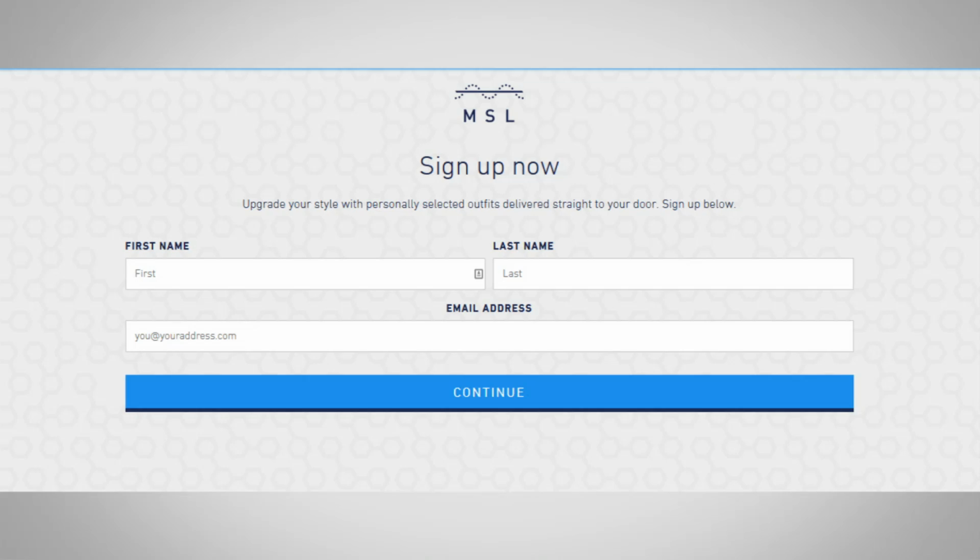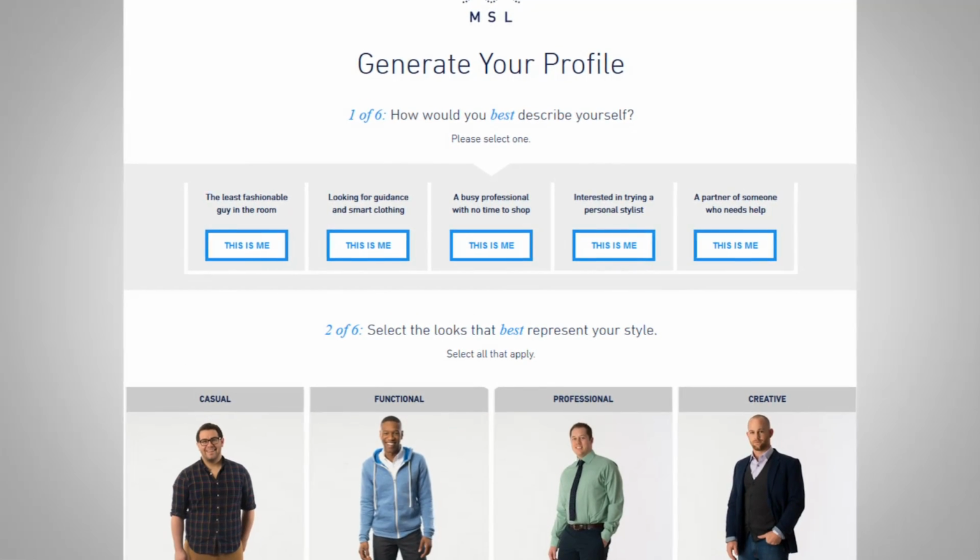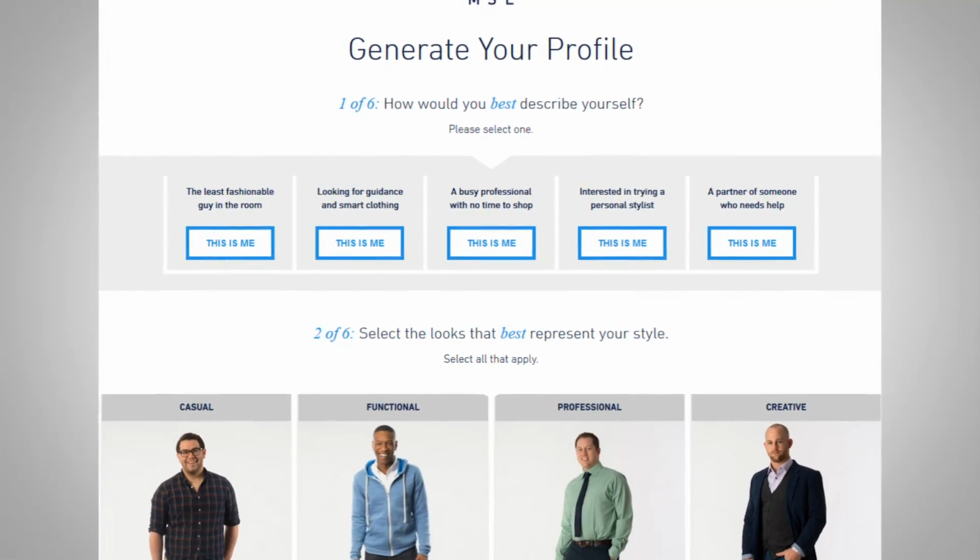So before I got all this, first off, I had to sign up for the service. So go over to Men's Style Lab, sign up for the service. You're going to find it's a quick little survey that's going to take you less than 2 minutes. What's going to take the bulk of the time, and I love this, is part 2, and that's where they interview you. They talk with you. A real human being who cares about your style gets on the phone with you. So basically, you're getting a free style consultation.